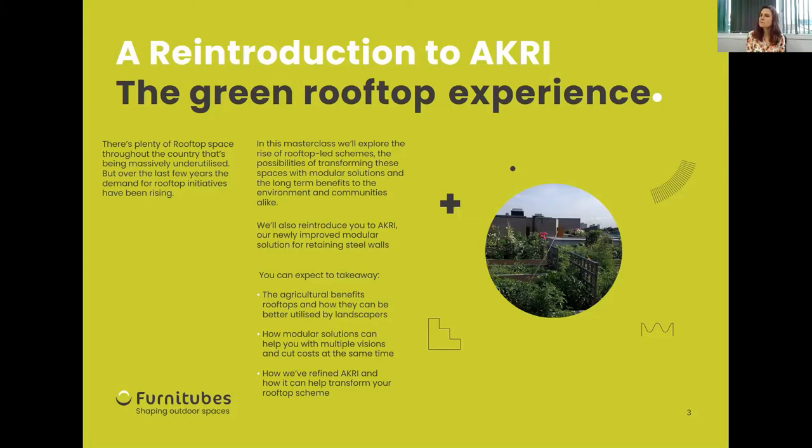What we'll do is explore the rise of rooftop-led schemes and the possibilities that we see in transforming these into spaces where we can grow vegetables, herbs, as well as plants. And as I said, we're going to reintroduce you to AKRI, our steel retaining wall, which has helped with these allotment schemes as well. So you'll hopefully get some ideas about how we can use these great rooftop spaces to grow produce as well as plants, how modular solutions can help you with that vision and save cost, and then how our steel retaining wall AKRI can help in terms of defining spaces for allotments.